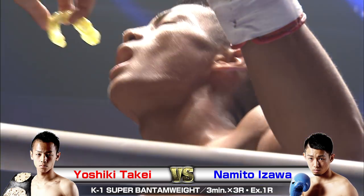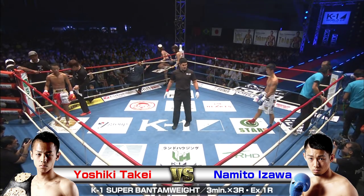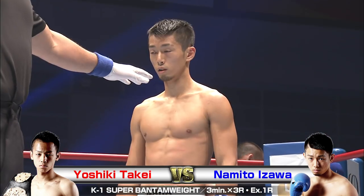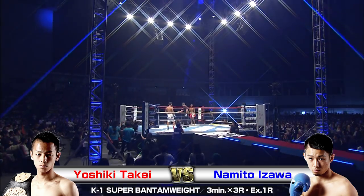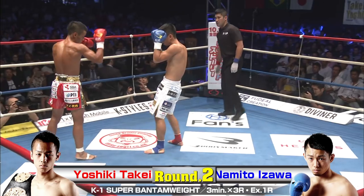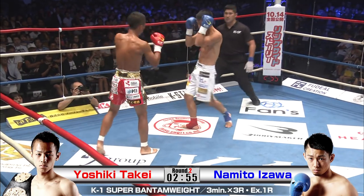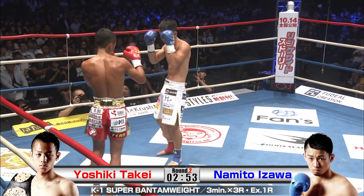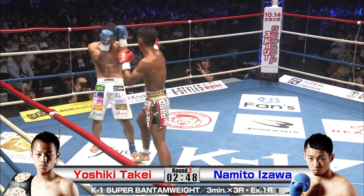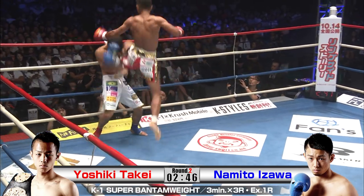Izawa, if his game is gonna be the low kick game, which is great to use against Takei, he's gotta really cut that ring off and keep Takei from moving around, which is quite a task. Takei may not even be sweating right now. That guy just has unbelievable amounts of stamina.